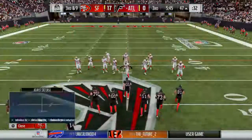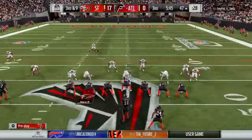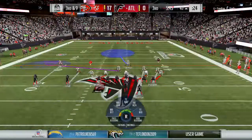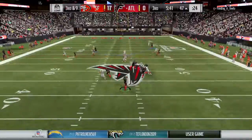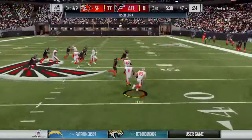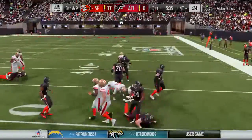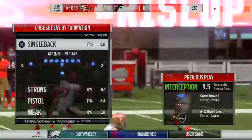This offense in desperate need of a conversion as they come up on 3rd down. He'll look to throw. And he fires one that's intercepted. Picked off near the 34. And he'll return this ball across midfield to the 47-yard line.